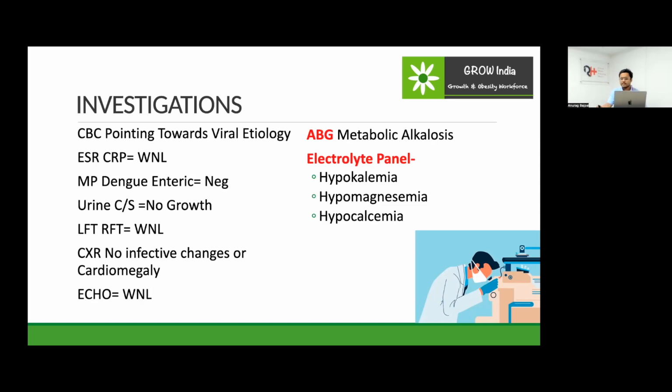And alkalosis, what do you think? Anybody with hypokalemia will have alkalosis, so that's not a big thing. Blood pressure? Blood pressure was on the normal side, sir. 100/70 was the blood pressure. As we said, with hypokalemic alkalosis and normal blood pressure, your differential becomes very, very narrow in that regard.